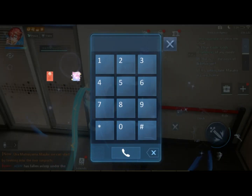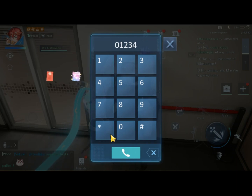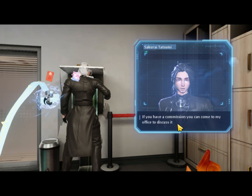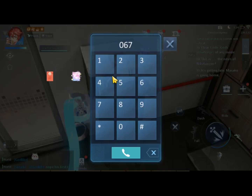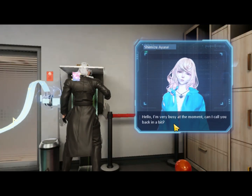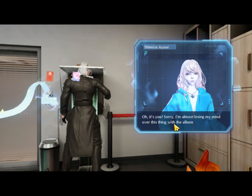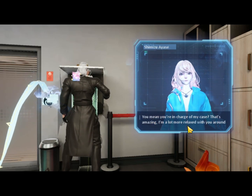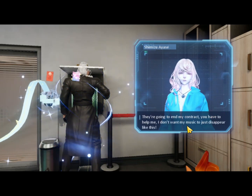Then afterwards, use the phone again, dial freely, and dial the numbers 01234. This time, the detective will appear on the line, and after the conversation has ended, use the dial-free option and dial the number 06710, and this time, Shimizu will appear on the line. So this would be the third and last call, and afterwards we need to proceed with the next quest.